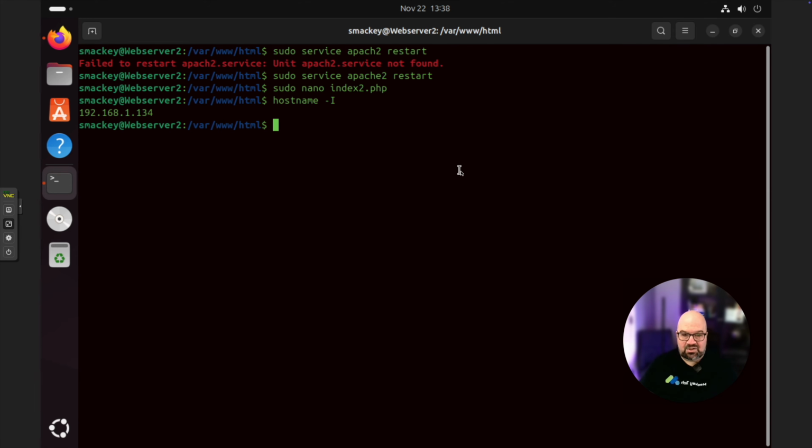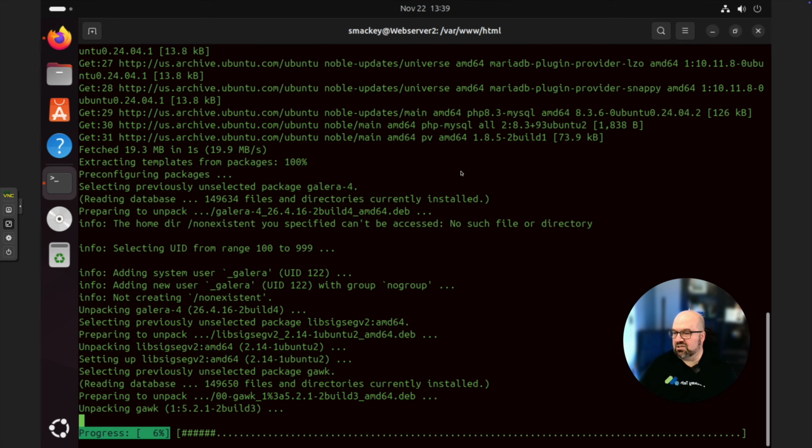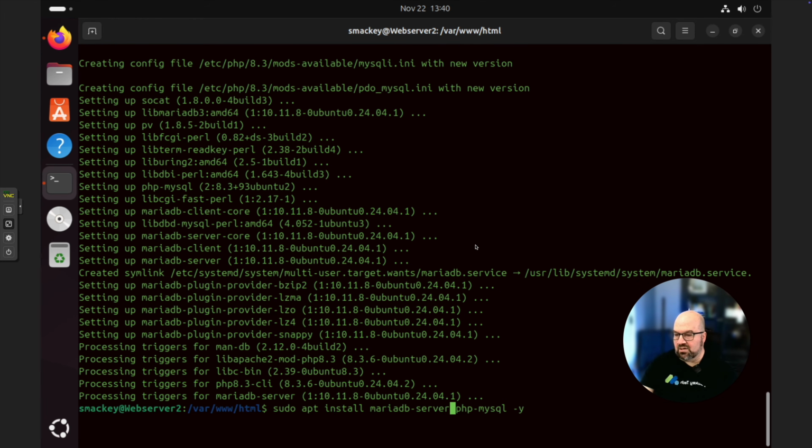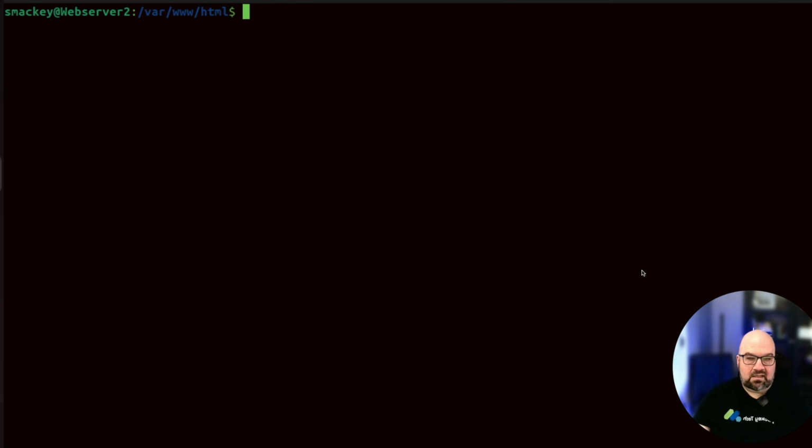So for MySQL, we're going to do sudo apt install mariadb-server php. So as you can see, we actually installed MariaDB, Maria Database, which is essentially the same thing as MySQL. So it is MySQL, it's just kind of a different flavor. And now what we're going to do is we're going to do a little bit of security.